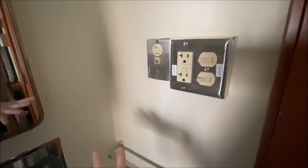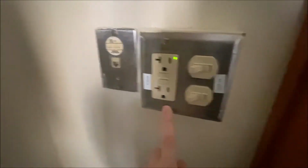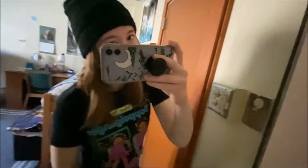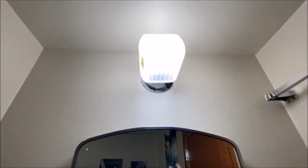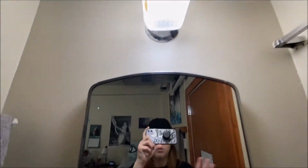Next, we have our little sink area right here. We have 2 outlets, and there's also one right up there by the light that I literally just discovered the other week. Landline, but I mean, come on. Does anyone have a landline anymore? 2 light switches. This one turns on this light. This one turns on the fan light. And the great thing about this is that it's not the gross yellow kind of light. It's the nice LED one, which is good.